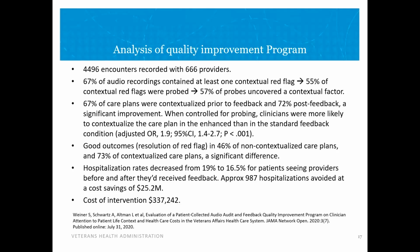So basically, the VA has this amazing data warehouse where you can just pull data from anywhere, essentially. And what we were able to show is that we had these 666 providers, and what we were trying to do over time with this intervention is change the way they practice so that they would become contextualizers, essentially. And then all of these providers are obviously seeing lots of patients. So collectively, they're seeing a huge number of patients. And what we found was that there was this small decrease in hospitalization rates before versus after they'd received feedback. And the idea behind it is that as they get better at contextualizing care, the patients have better outcomes, and hospitalization rates fall a very small percent, I must say, but still significant when you're talking about that large a number, with a significant benefit and an enormous return on investment.